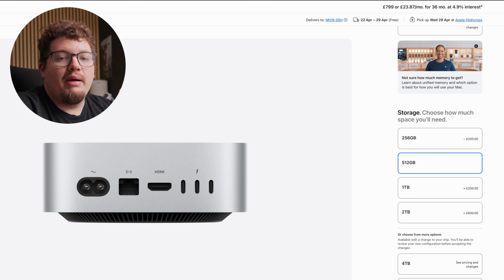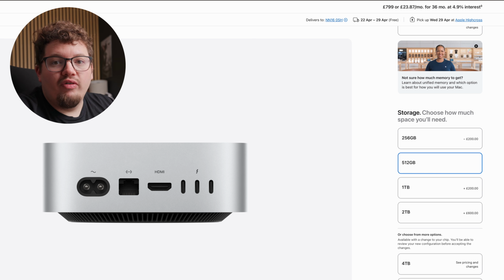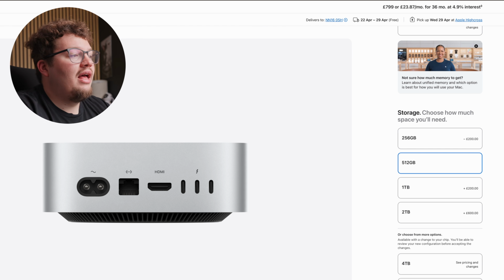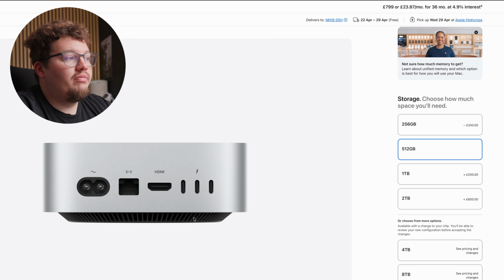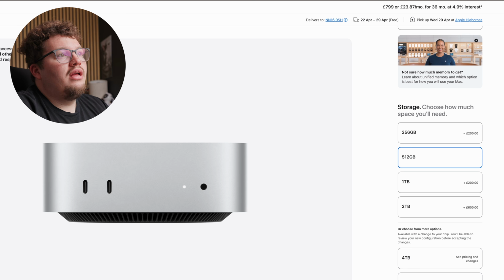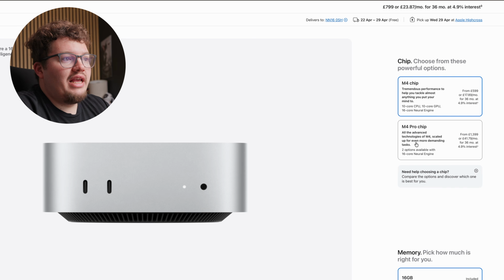I made a video recently about the MacBook Air versus the MacBook Pro, and the biggest reason I said to go for the MacBook Pro is because of the ports. Now, the Mac Mini has tons more ports than the MacBook Air, and that is a big reason to potentially get the Mac Mini. And also, the Mac Mini has an option of the M4 Pro chip.